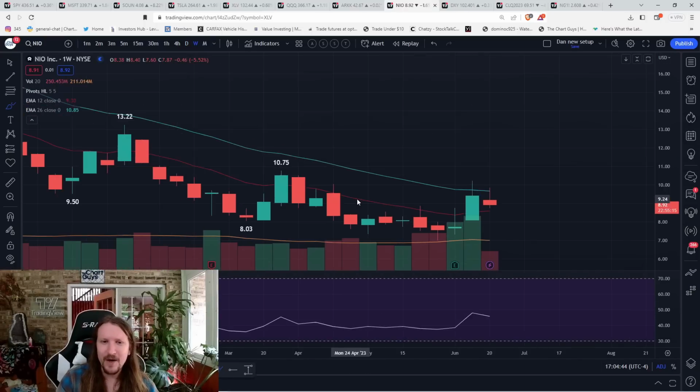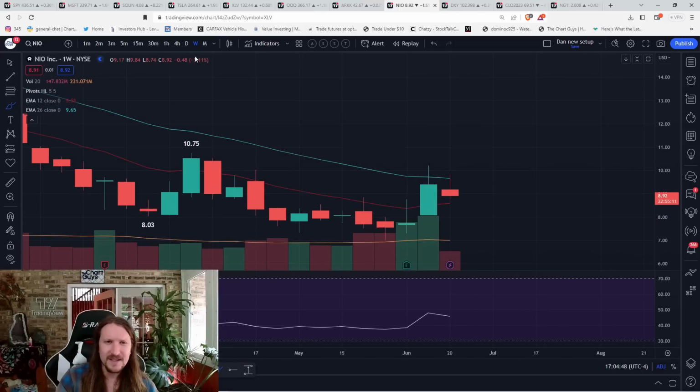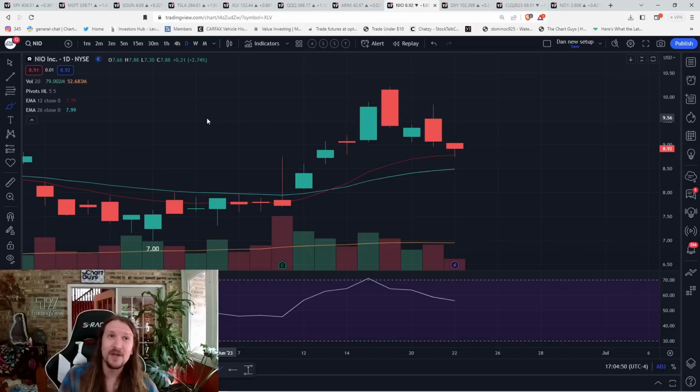So weekly inside bar there. Still a lot of work to do to see a longer term momentum shift. But still watching the Chinese names. Again, the setup that I'm looking for is on the monthly charts, so it can play out all summer.